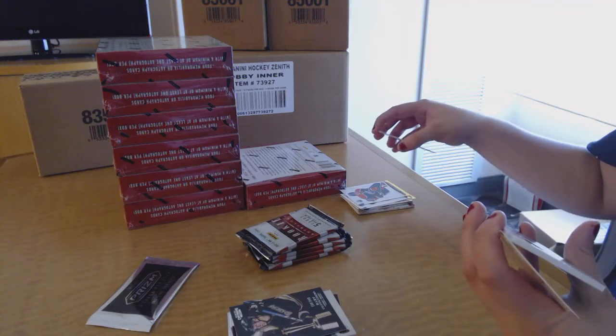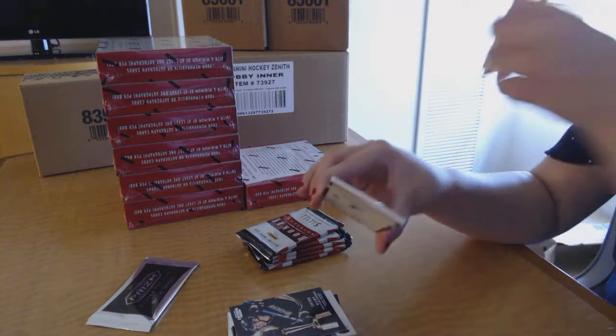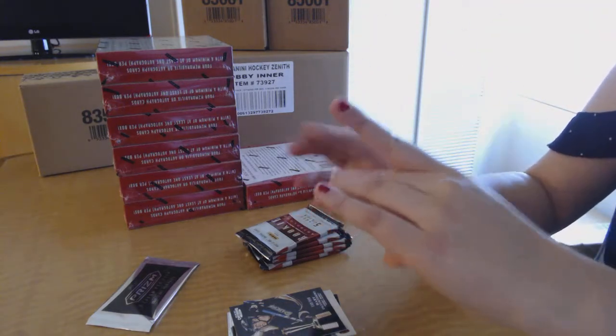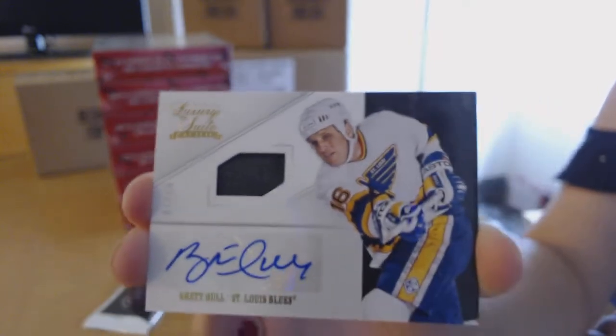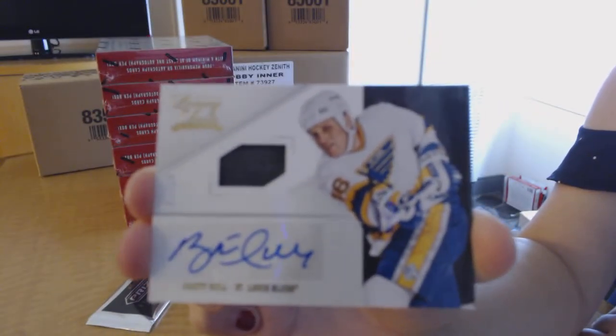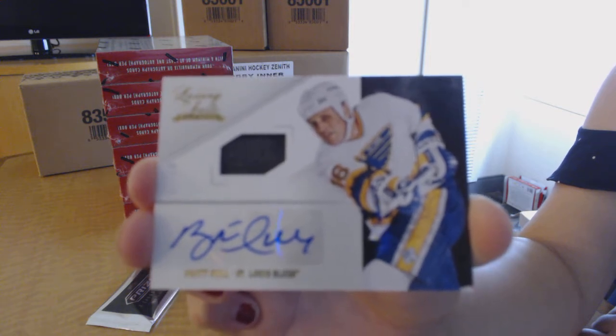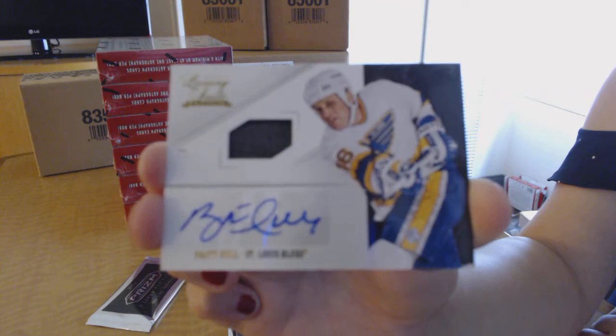And we've got a luxury suite, nice, stick autograph numbered 2 of 10 for the Blues, Brett Hull. For the St. Louis Blues, numbered 2 of 10, Brett Hull. That'll do.